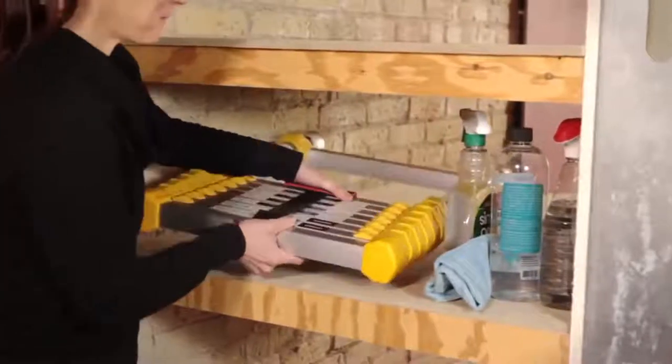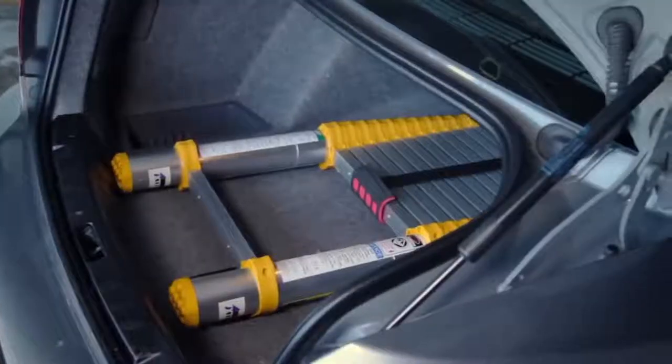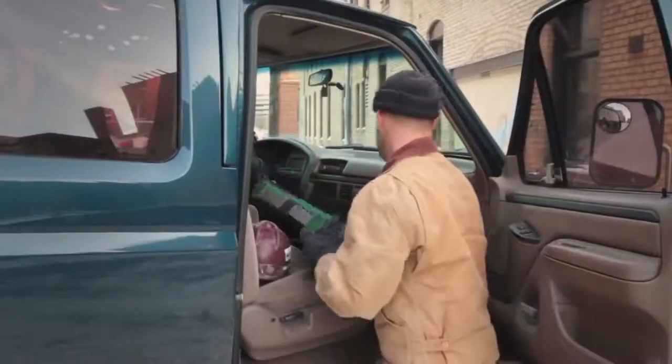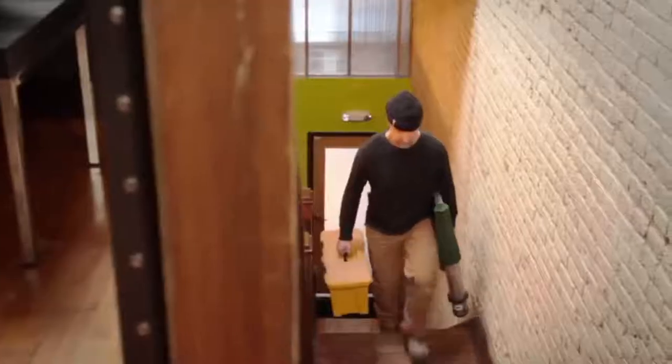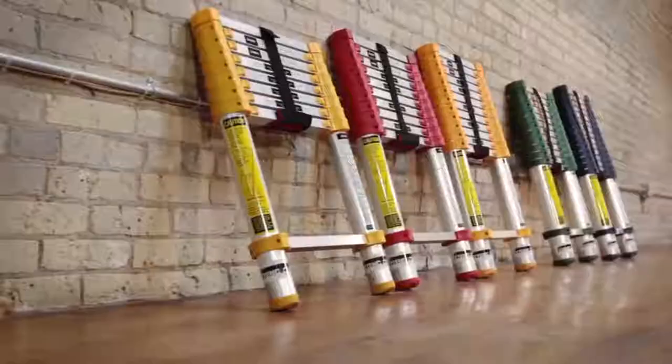Storing ladders with true telescoping technology is easy. They collapse down to the size of a lawn chair. Extend and Climb ladders can be transported in any sized vehicle. With true telescoping technology, you can easily carry a ladder with just one hand.